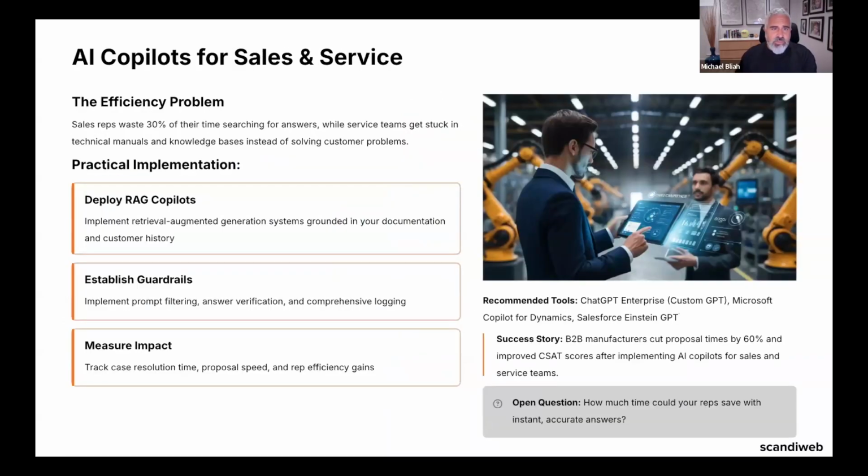So let's look at AI copilots for sales and service. Sales reps waste 30% of their time looking for answers. Service teams drown in manuals. So a practical step is to deploy a RAG copilot. What is RAG? It is retrieval augmented generation. That means AI that checks your documents before answering, so there is no hallucination. They will use your own documents to first give an answer. That means as well that you need to add guardrails, prompt filters, logs, and track the case resolution time and proposal speed.